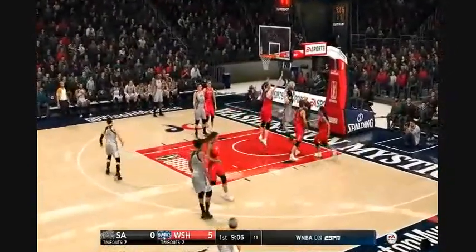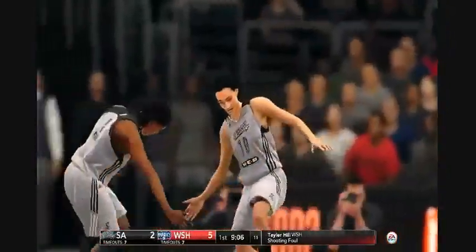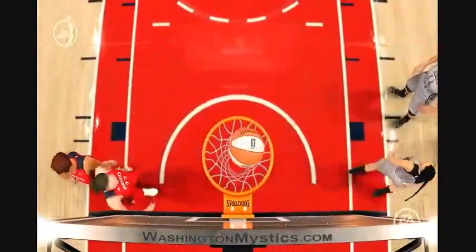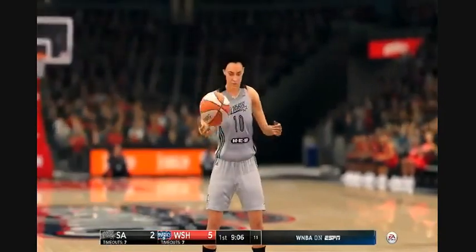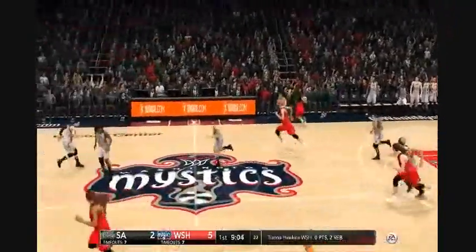Still plenty of time. 12 seconds on the shot clock. It's good. And a foul. And now it's one free throw to finish off a three-point play. That's a big time play right there. Finishing the shot through the contact, and now goes to the free throw line. Free throw attempt off the mark.